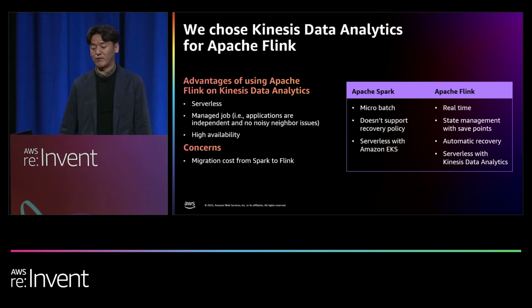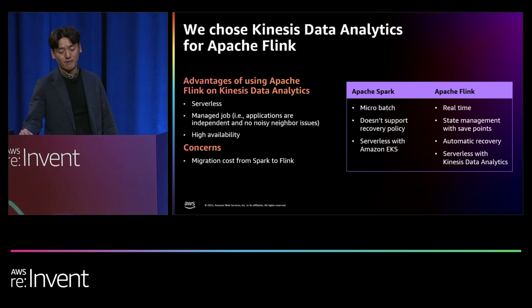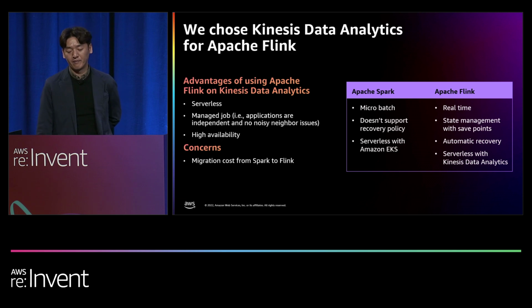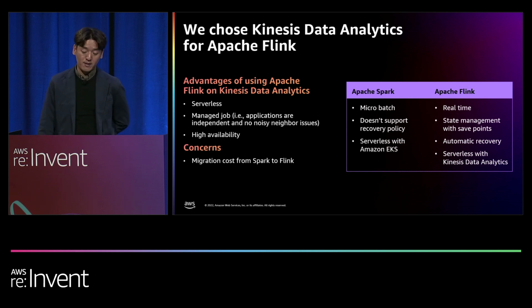Although we had to migrate from Apache Spark to Apache Flink, we chose Kinesis Data Analytics for Apache Flink as our final choice because it better responds to the requirements of the Samsung SmartThings data platform and can better address the issue of high availability in the long term. So we first did a POC for migration with the top 3 most data-consuming Spark apps during 100 days and got a green light to move forward.